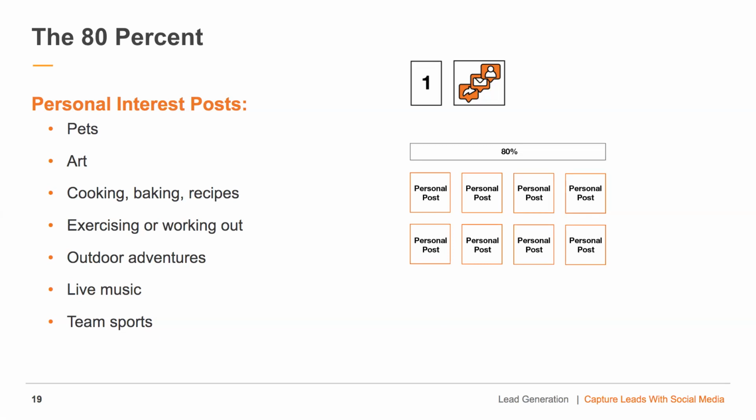Things like live music, if you go to concerts all the time, team sports, or if you have kids who have sports, stuff like that you can share. One of the few things that I post is Disneyland. I'm crazy about Disneyland. We go all the time. So that's one of my things that I post because it's who I am. So you want to make your posts about who you are, not trying to emulate somebody else that you're seeing be successful, unless that's a personality that you either want to be or that you are.